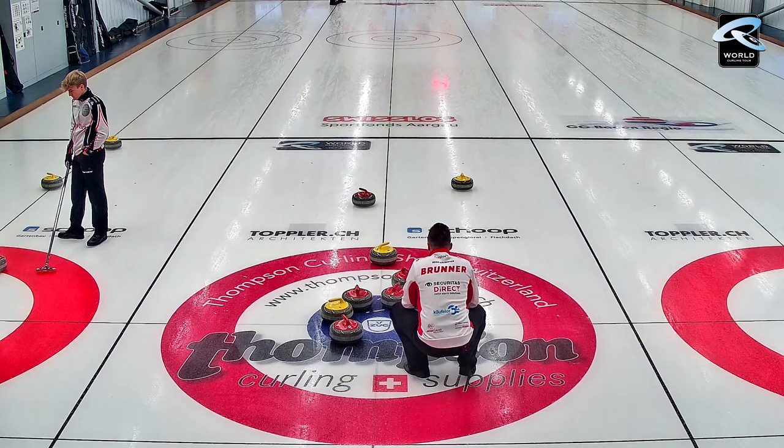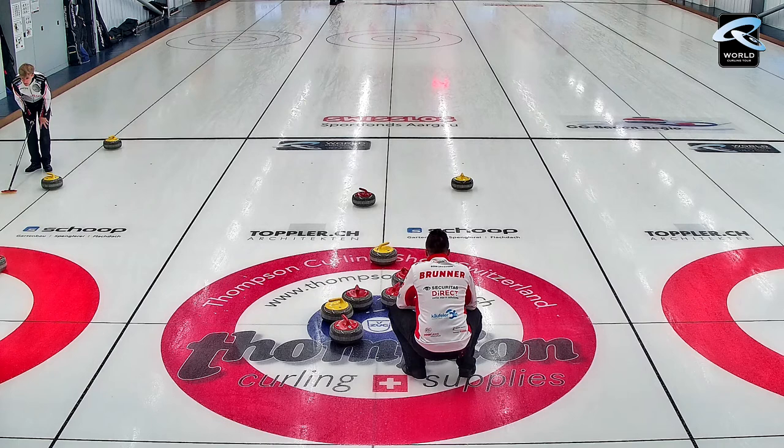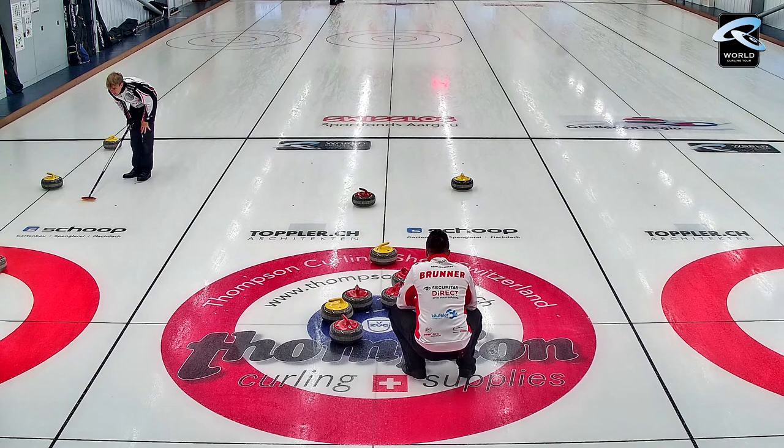Nose hit it is. Michael Brunner was checking the angles. There's a chance to just move the back red as well.